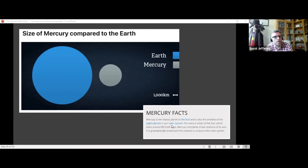Now, Mercury is the smallest planet in the solar system. It's got a diameter of about 4,879 kilometers. It's one of five planets that is visible to the naked eye. It's only the second hottest planet, though. Venus, although a lot further from the sun than Mercury, actually experiences higher temperatures.